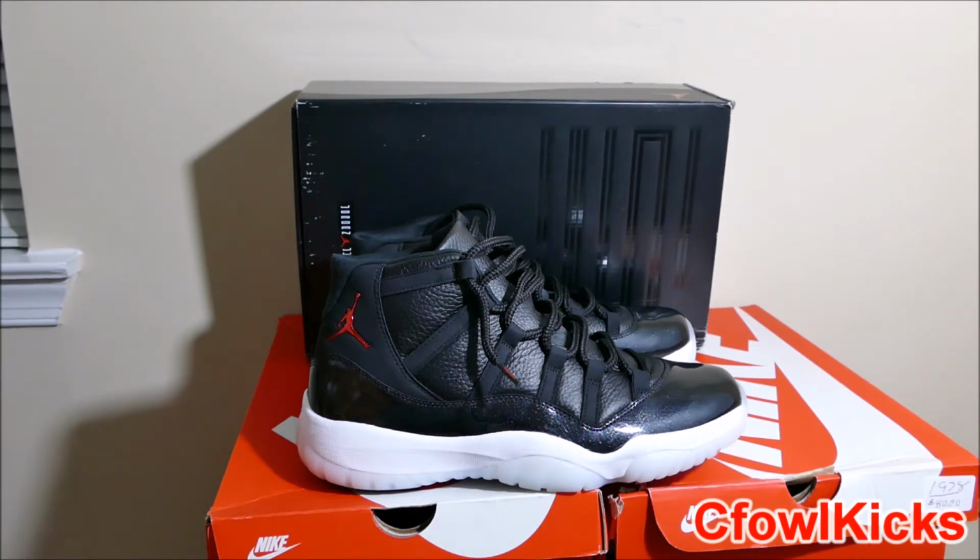But what better shoe to come back with than the Jordan 11 72 and 10s? So these were released on December 12th. They actually pushed up the date. They were scheduled to release December 18th. If y'all know the correct date, go ahead, correct me in the comments field. But they pushed them up.